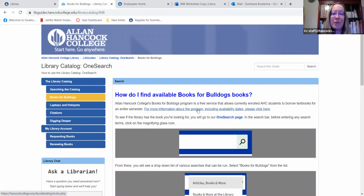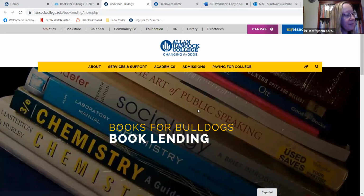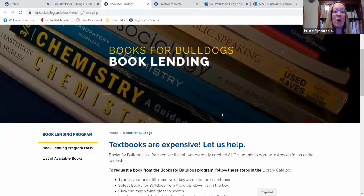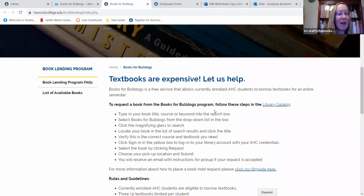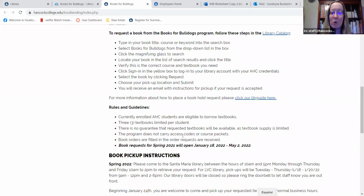Okay, so we'll just go to information about the actual program. So this is our Books for Bulldogs webpage. This section here explains how to go about requesting a book from the Books for Bulldogs program. Here are some rules and guidelines. So it says here, currently enrolled Allen Hancock College students are able to borrow textbooks, as I mentioned before.